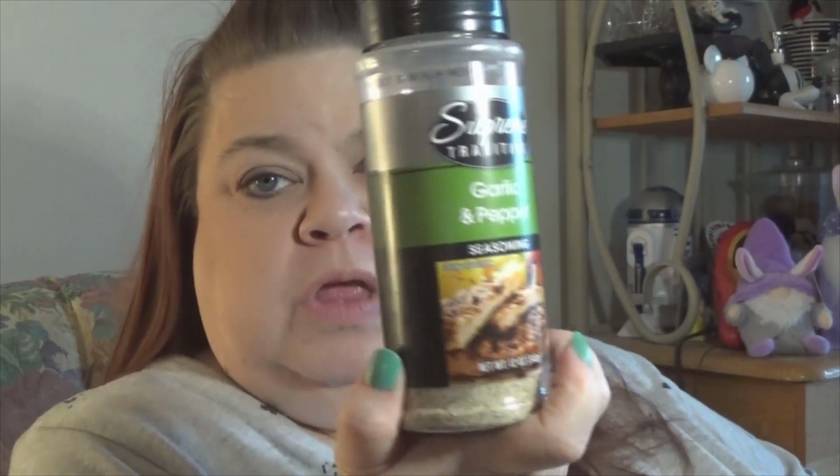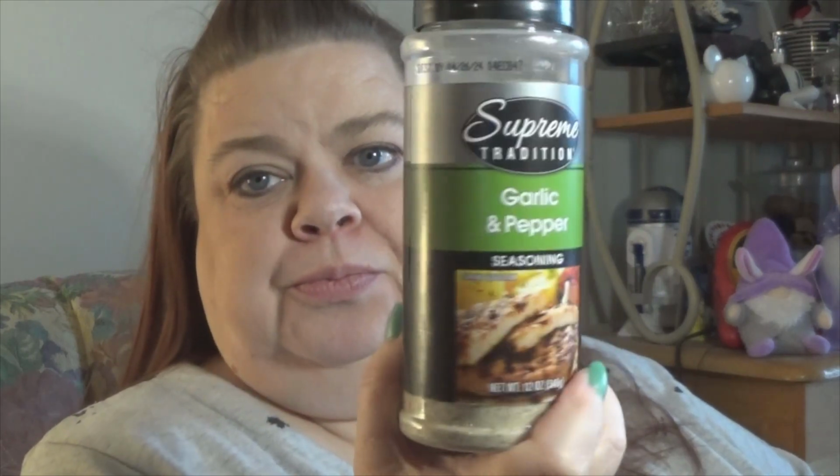But this is the Supreme Tradition garlic and pepper seasoning, which we've had before. It's got a really nice pepper scent to it, or flavor, not too much garlic. And he also got the Memphis style barbecue seasoning, also something we've had in the past. It's just been a little while. Oh, wait a minute. Sorry, I forgot. And these are 10.5 ounces. This one's 12. And the garlic, really? That's what it says. And this one's 12. Well, that kind of sucks.